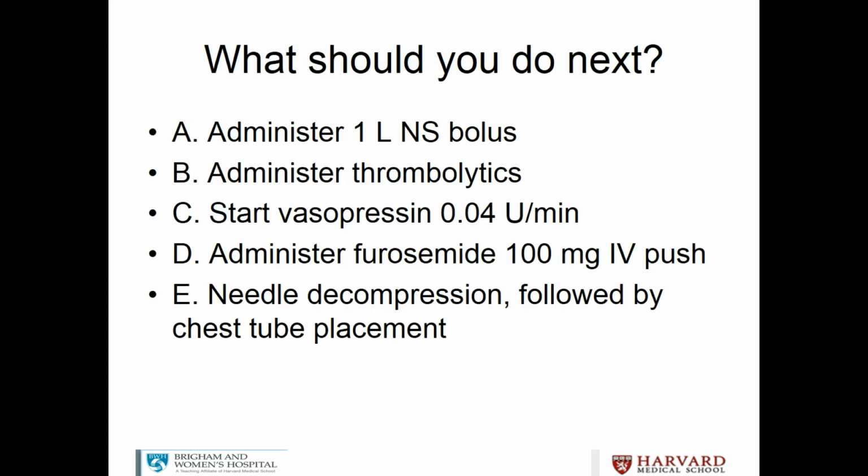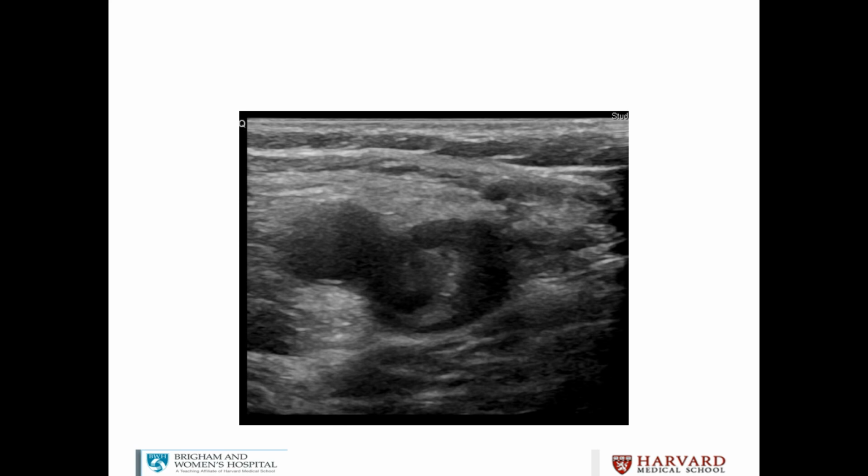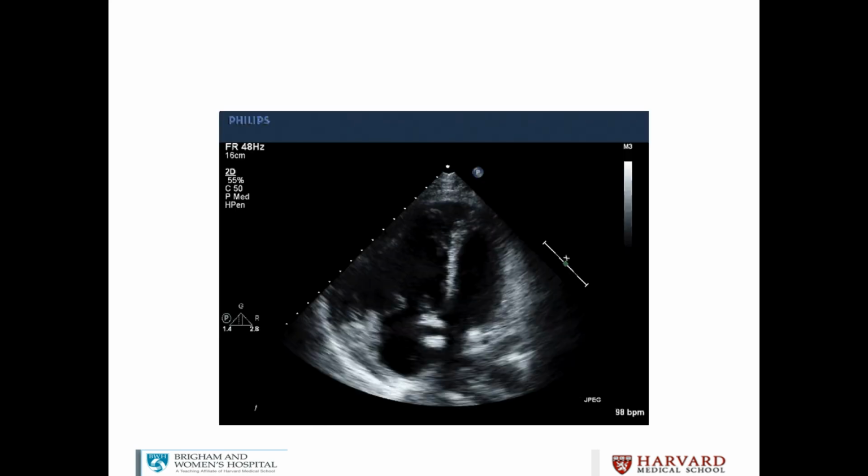Administer 1 liter of normal saline, administer thrombolytics, start vasopressin, administer 100 milligrams of Lasix, needle decompression followed by chest tube placement. The answer is B, administer thrombolytics. Let's go back and look at those images. This patient is having an acute pulmonary embolism with acute RV strain.